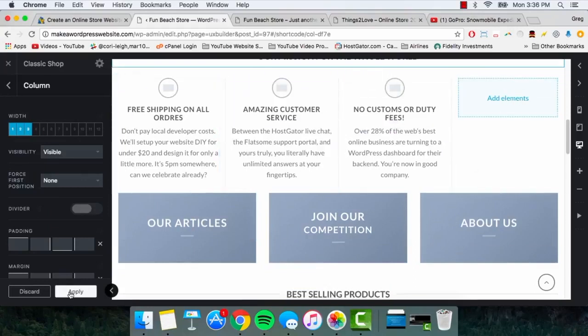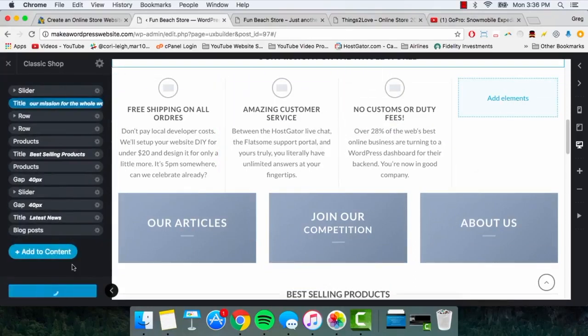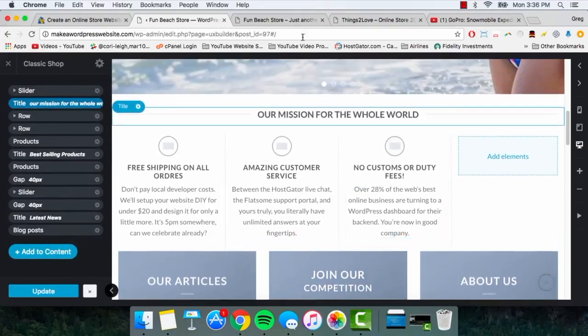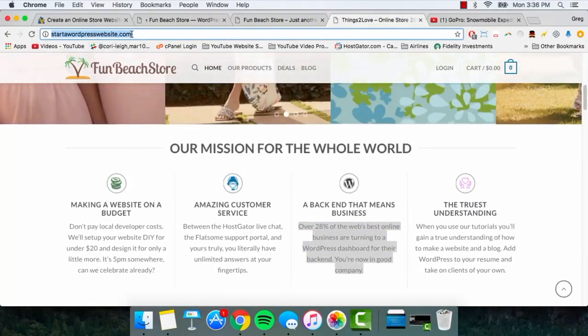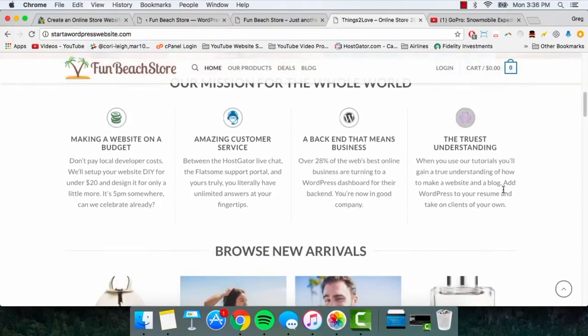Perfect. Let's click apply and update. All right, so pretty cool. We've gotten all of our text from our demo site, like you guys can at makeawordpresswebsite.com. Mine is just from startawordpresswebsite.com, where I built the first version of the site. All right, so we'll get our last section of text and show you how to set up this mission box.